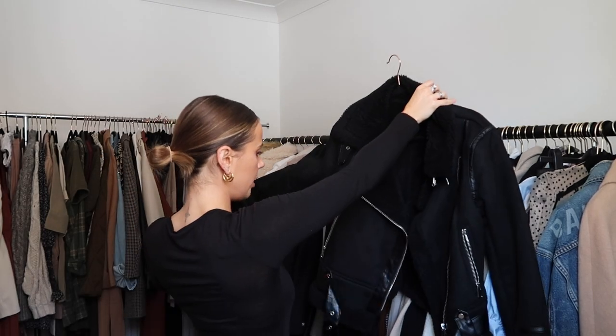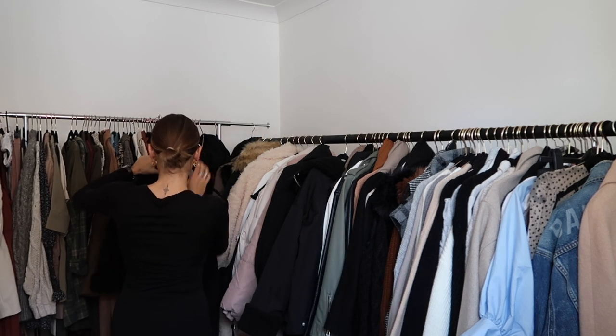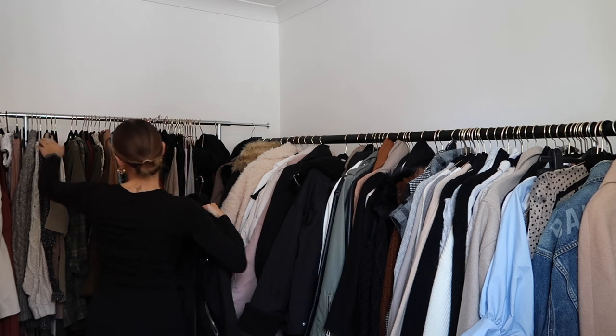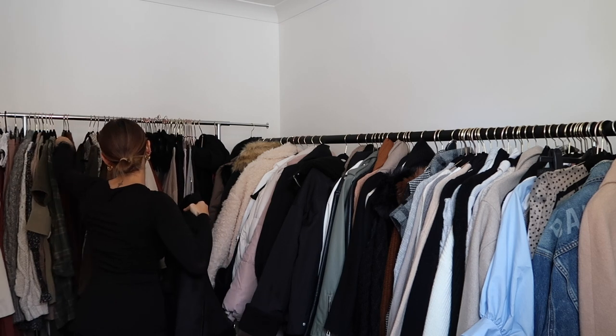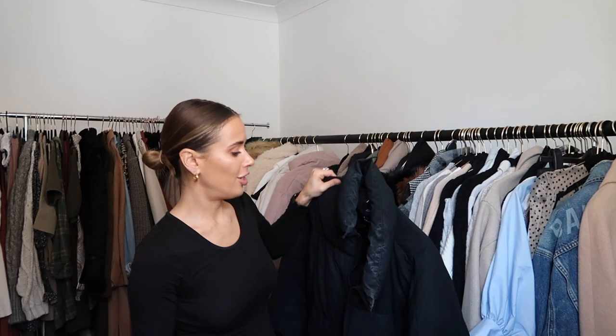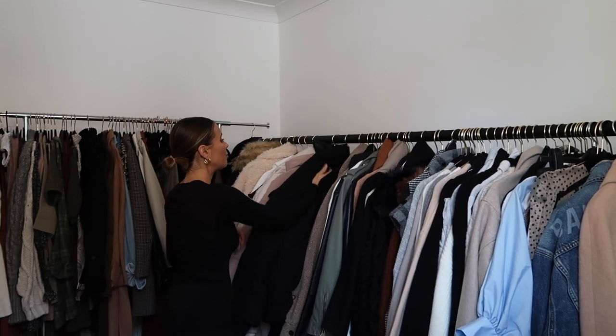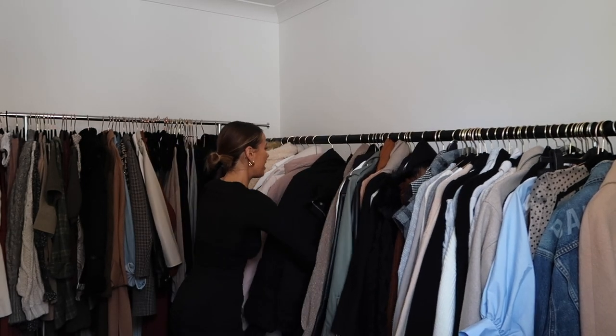I really haven't worn this. I really thought I would wear it more. It's mad. That is gonna go on this rail as a 'not sure, needs to be considered to be sold on'. Then have my beloved Zara puffer jacket, which is literally getting so worn. I need to see if I can wash this. Not ideal, but it has been worn literally every single day of the winter.